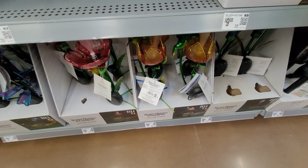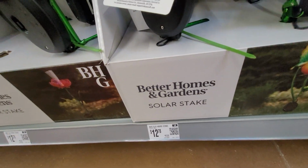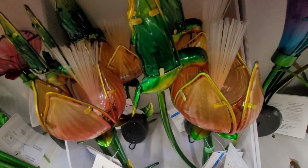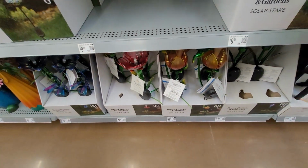And then over here now, these are some lights, solar lights. You put the stakes in and they light up at night. So that's your kind of style. If this is gonna appeal to you, then I'd say definitely go for it. Could give it a try and see how it goes. And of course, they have different colors based on what you want.